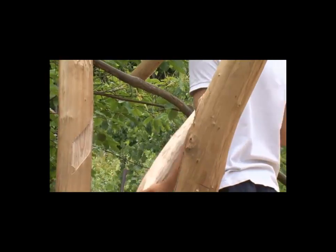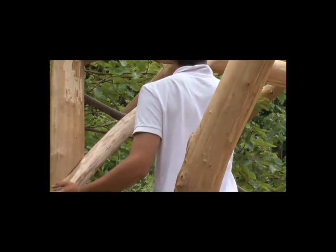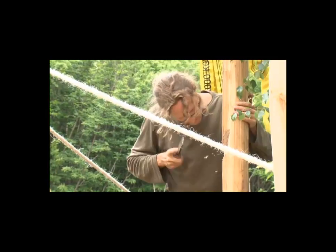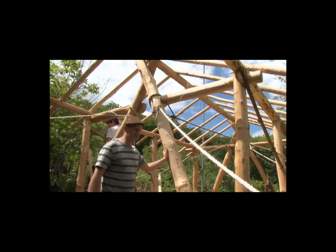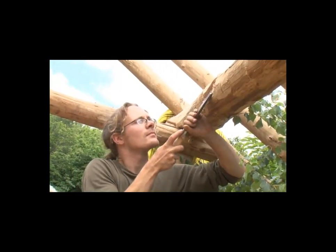So this is what I call your sort of simple DIY roundwood frame, quite easy to construct, something that small amount of poles and a few people could put together quite quickly to create an attractive and useful building.